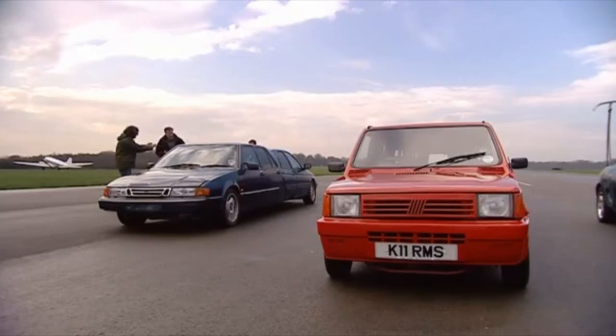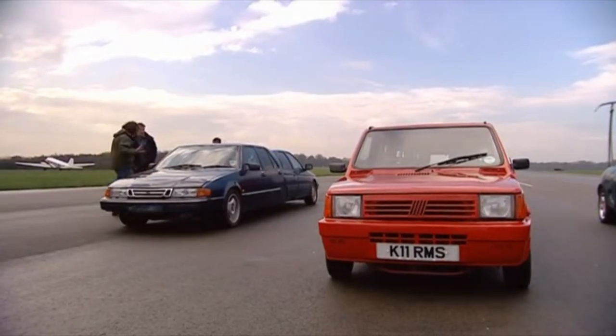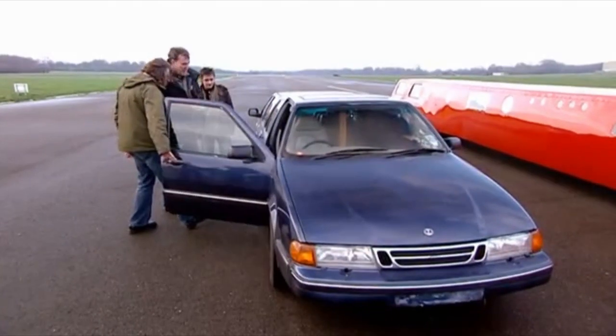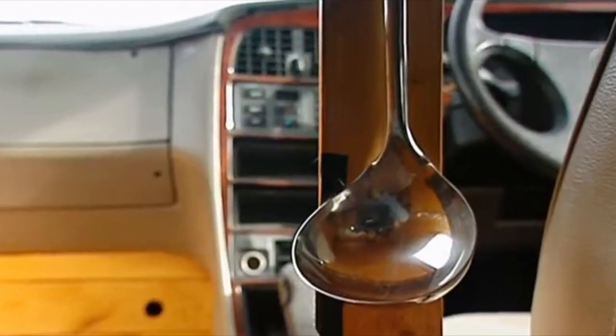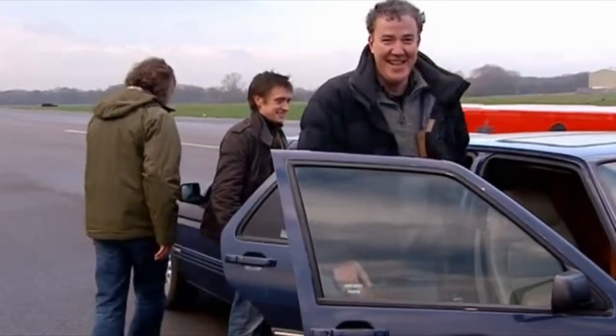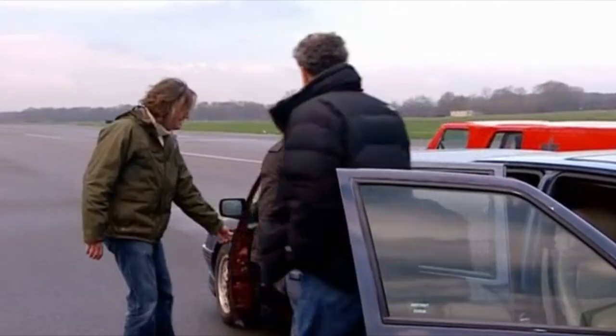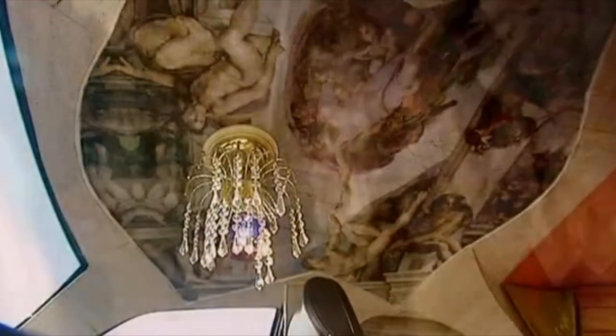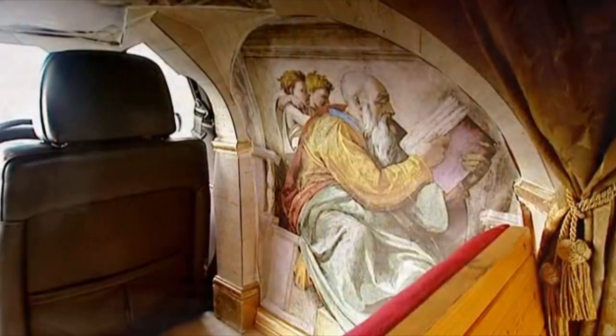That theme, style, sensibleness, Sweden, Italy, I've continued that on the inside, because at this end, it is a sauna. Does it work? No. And at the other end, are you ready? It is the Sistine Chapel.